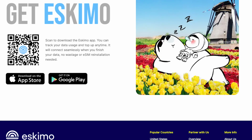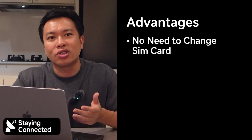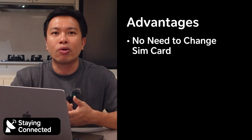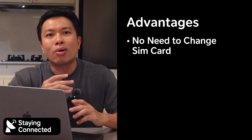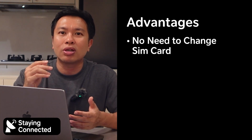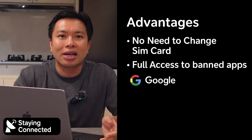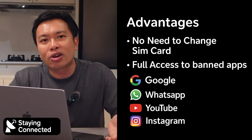I have traveled to China twice so far, once last December to Chongqing and Chengdu, and another time to China just a few weeks back. And for both trips, I used an eSIM from ESKIMO, and honestly, it made the whole trip so much smoother. The good thing about ESKIMO is that there is no need to change your SIM cards. It worked right away the moment I landed in China. What's even better is the fact that ESKIMO does not just give you internet access, it also gives you full access to all the apps that are blocked in China. Apps like your Google, your WhatsApp, YouTube, Instagram, etc.